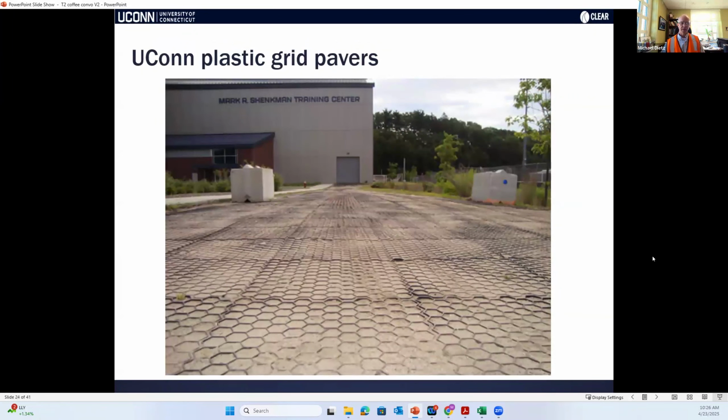This is an example, and good question, David, about the ADA compliance. I believe that most of these products are ADA compliant. We certainly could not put anything in here at the university that was not. So yes, that's a very good question.